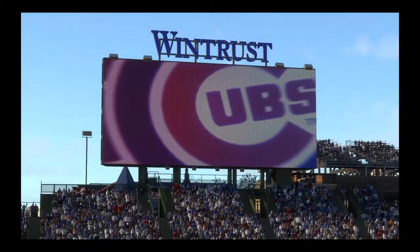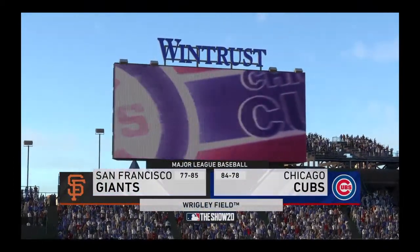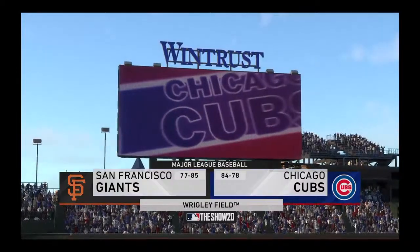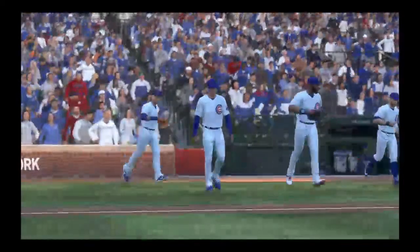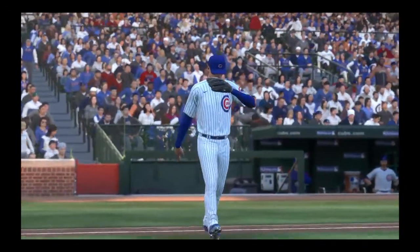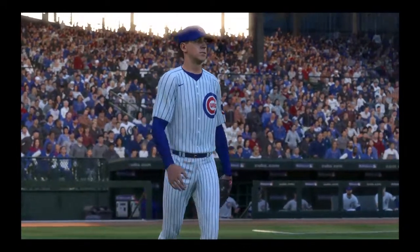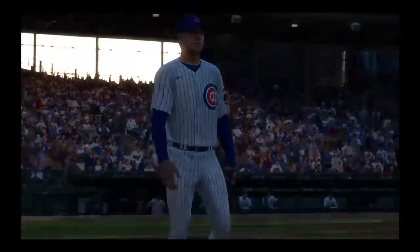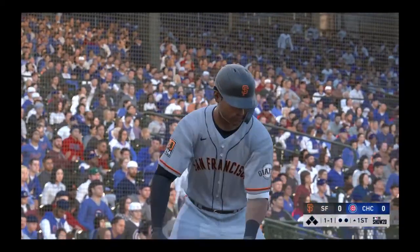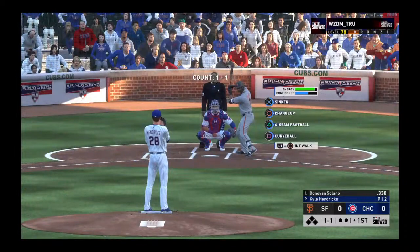We are under the lights as the show gets you ready for another edition of Major League Baseball. Tonight, we've got a good matchup in store between the San Francisco Giants and the Chicago Cubs. Into the box, Donovan Solano. He'll get us started in this one under the lights.